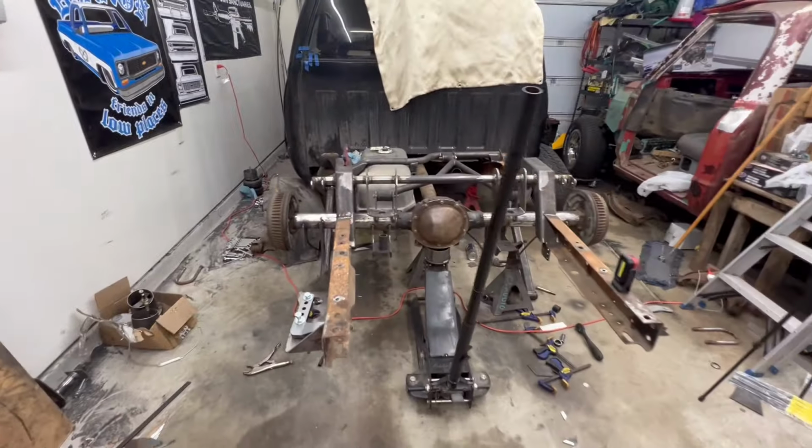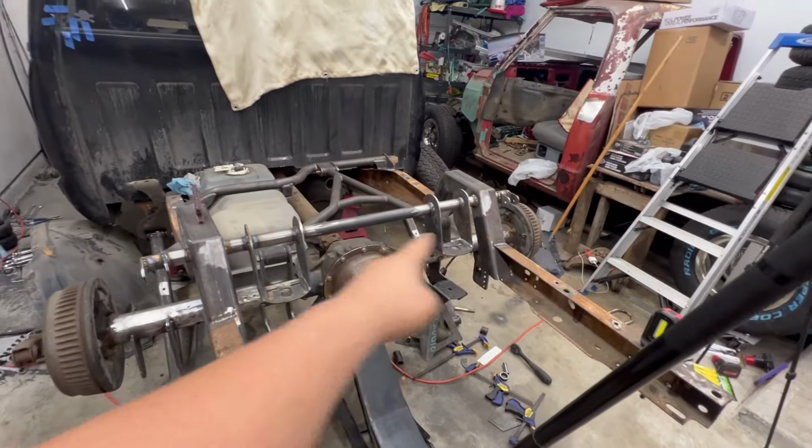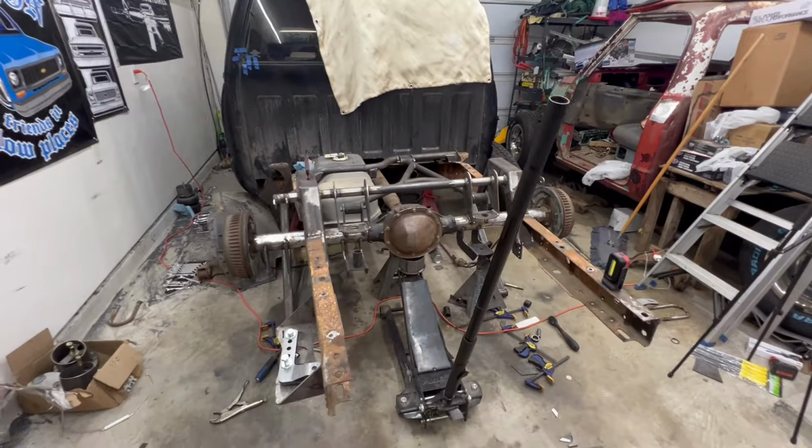So that sets you guys up real quick. I think first I'm gonna go ahead and mount the links in, and then we'll start next with the reinforcement brackets for the back plates. So let me go ahead and get that started.